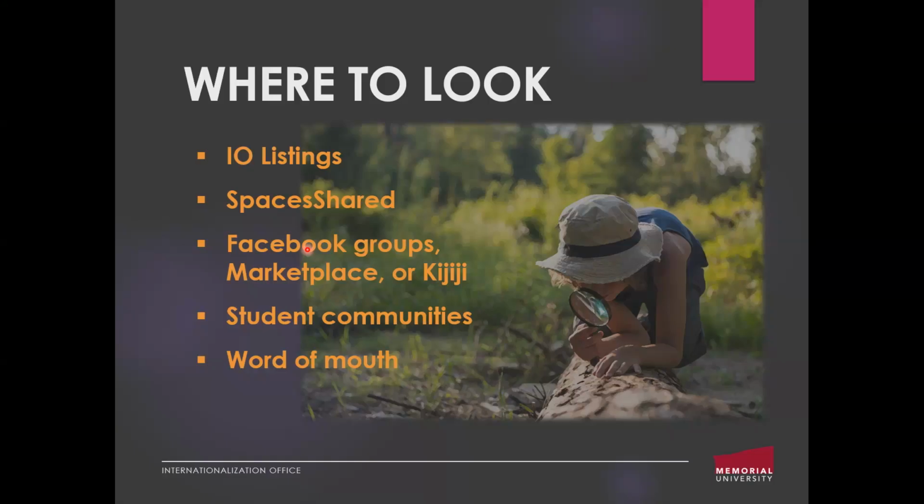So just focus on these sites. You don't have much time, right? Check the updates as frequently as you can, and refresh to see the new ones. I'll look closely at the IO listing and Facebook groups in our next slides.